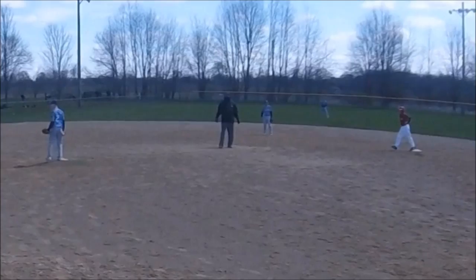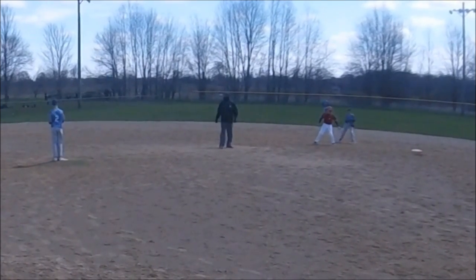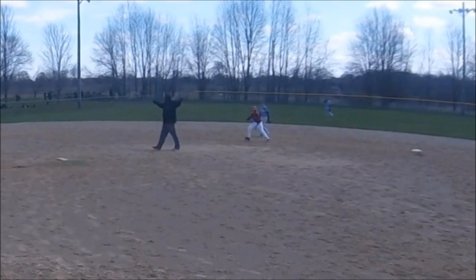And it worked. This next trick play was done against us in the spring of 2018. It's a play to get the runner at second, and I'll let it run out and then add some context.